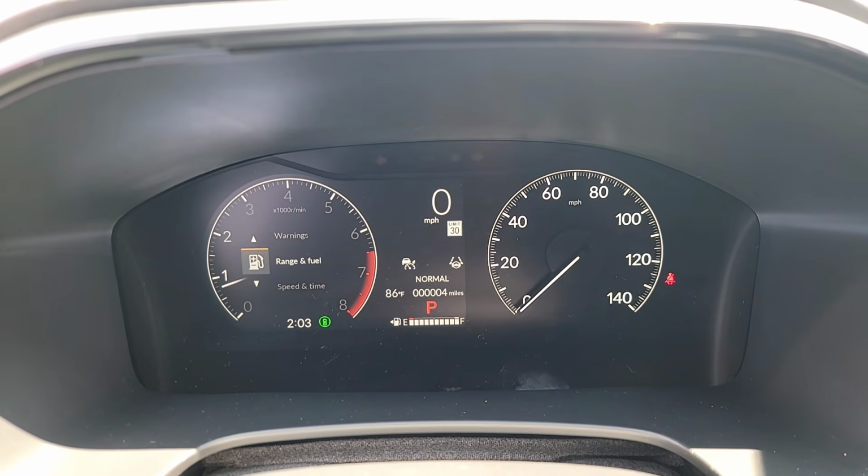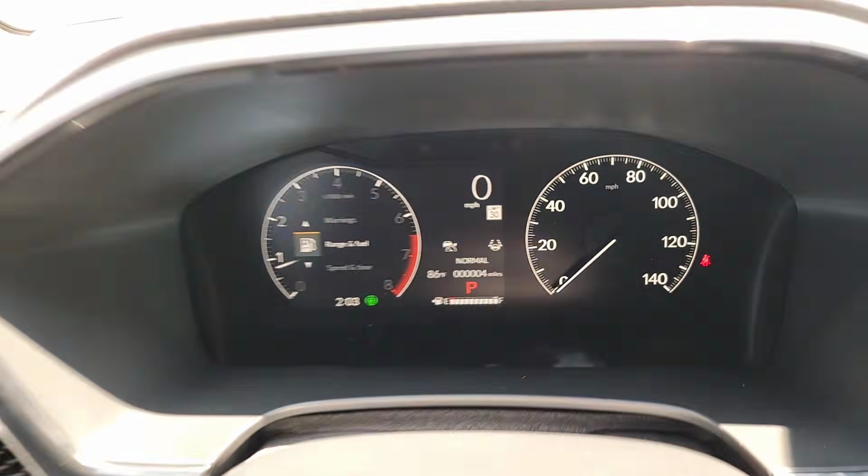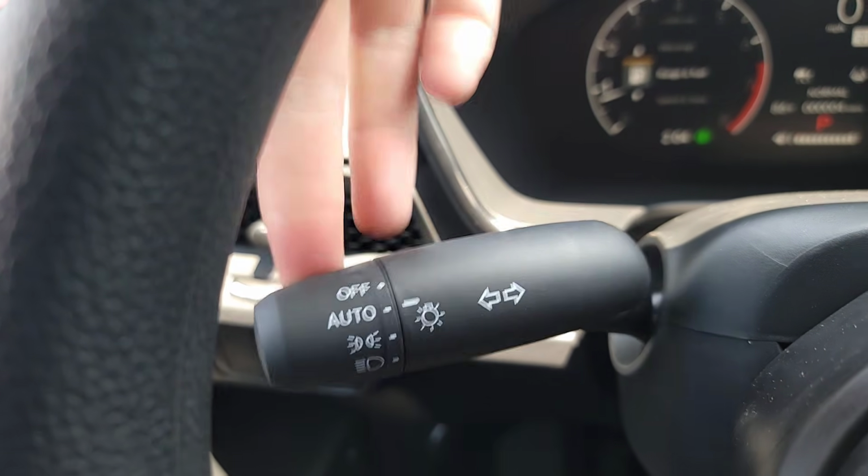All right. Let's roll up the windows. Get some of the AC going. Now, right over here for the wiper stick, we got adjustable and mist wipers, and they get your rear wiper right there. Lights, turning indicators, quick and easy, pretty easy.